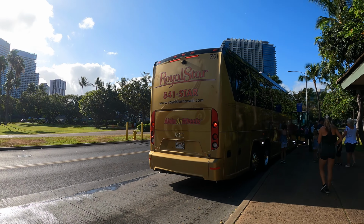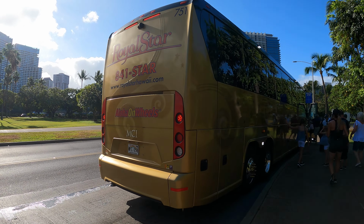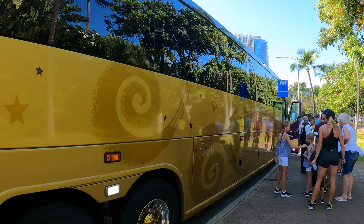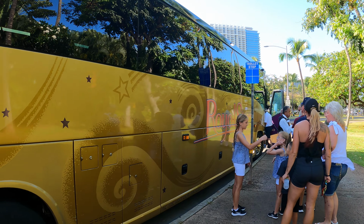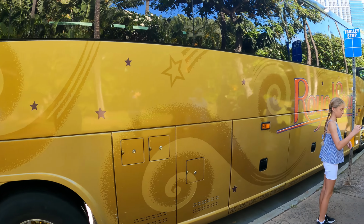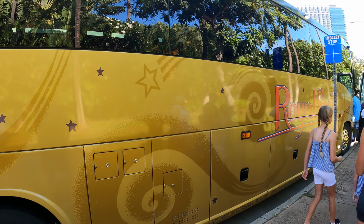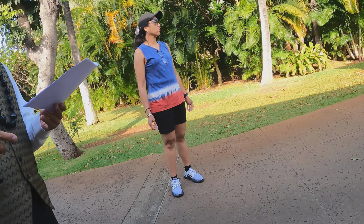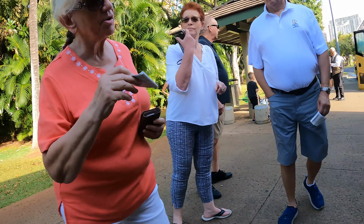Alright, looks like we're going to be riding an MCI today. One of my favorites. I'm very excited that we're going to ride this nice motorcoach here in Hawaii. Like I said, I didn't realize Hawaii had this many motorcoaches. There are several of these around, so very awesome. Maybe it's this one, Arizona Memorial City Tour.